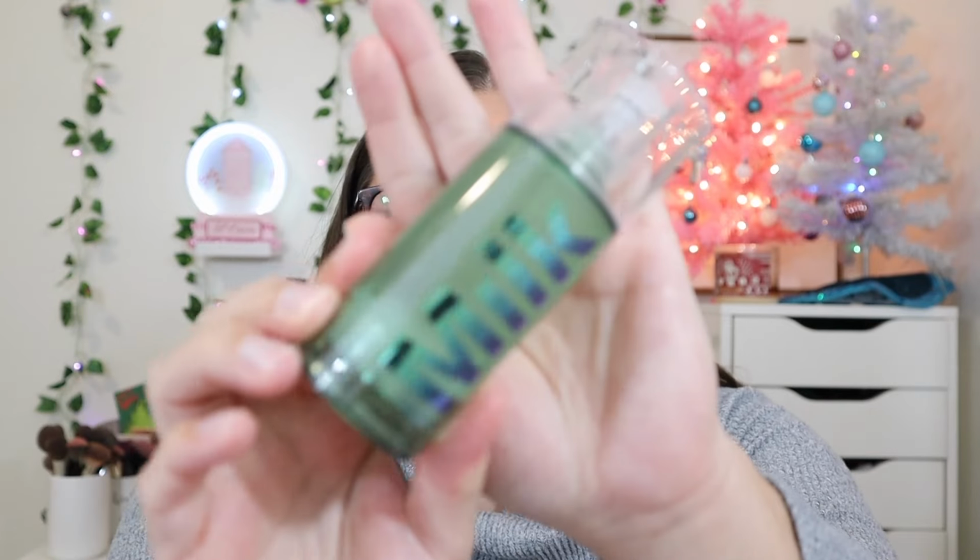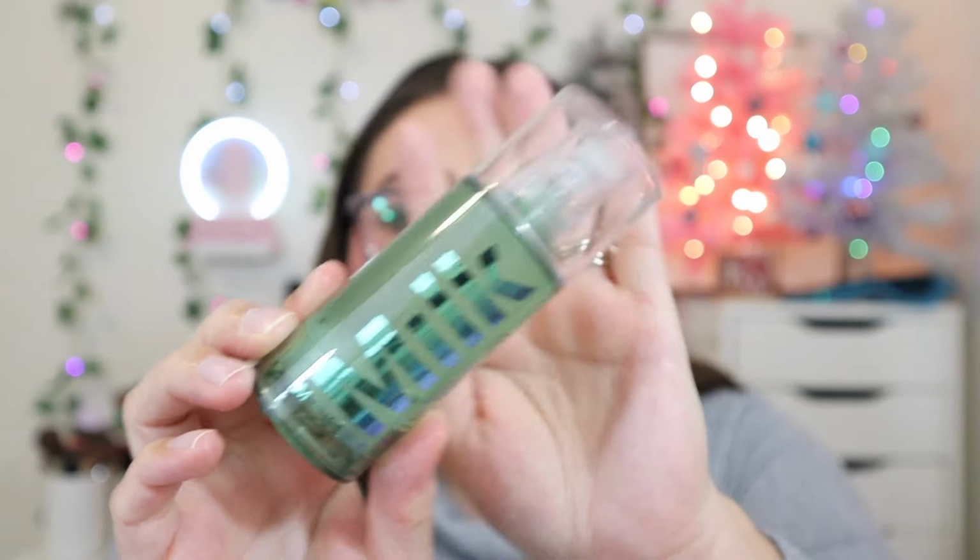So firstly, primers. I love gripping primers, and I think without question you guys can probably predict this. My favorite gripping primer is the Milk Hydro Grip Primer. I love this one so much. There's so many things I love about it.